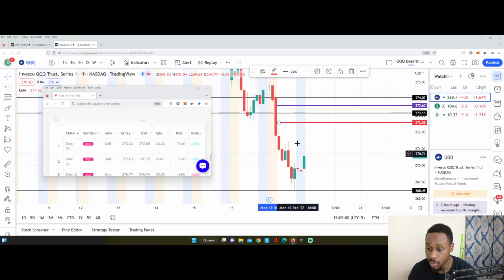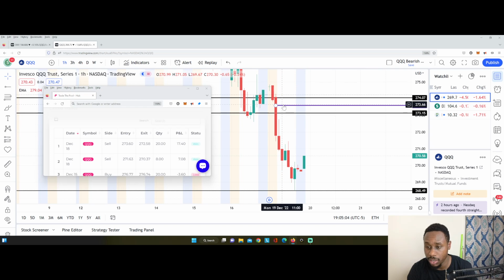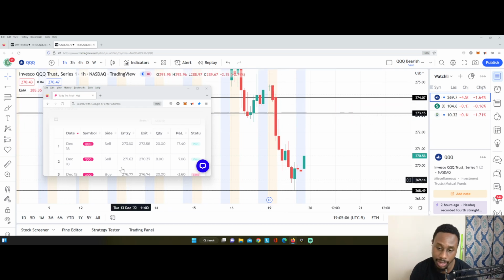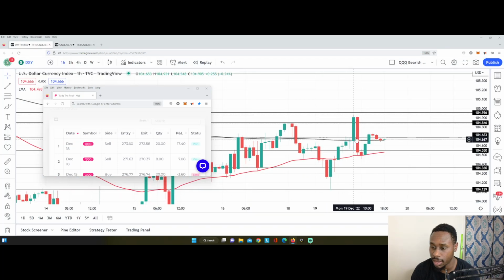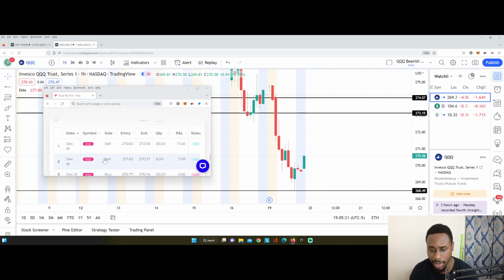So this was the first trade of the day, and then in an effort to not over trade, I actually reduced the amount of shares that I was trading on the second trade. I saw the DXY beginning to kind of ramp up some more, and then I decided, all right, let me take another sell position. However, I'm just going to go with 8 shares. With the 8 shares, I'm just going to put it at a max risk of $8.